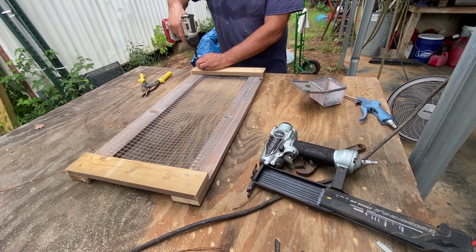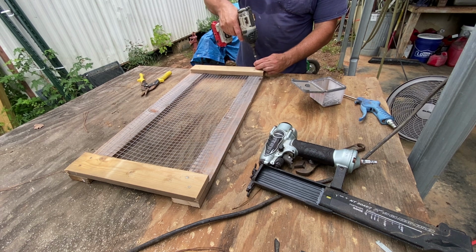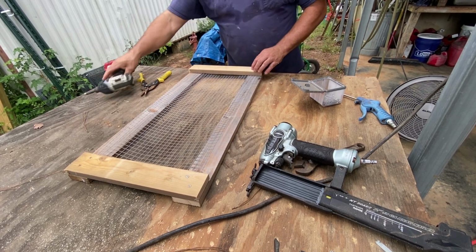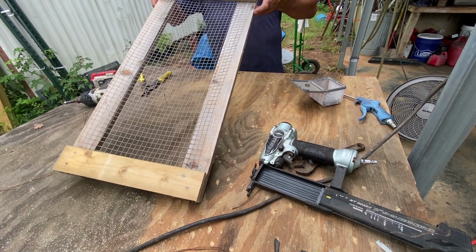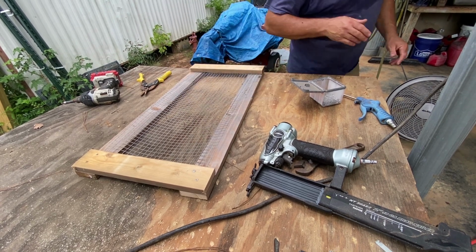I don't like these screws. I used to build furniture and stuff out of pallet wood and use these little countersinking screws. That was just the quickest thing I could find to put down on this. And so now we've got to cut some to go down the sides, and we'll go from there. I'll show you all after I get them cut.